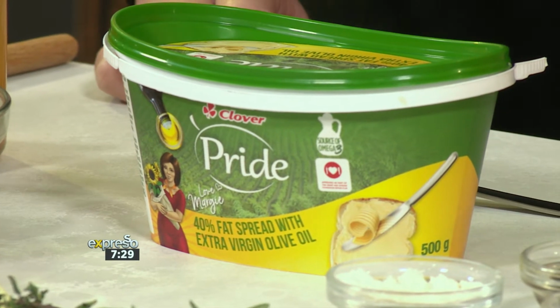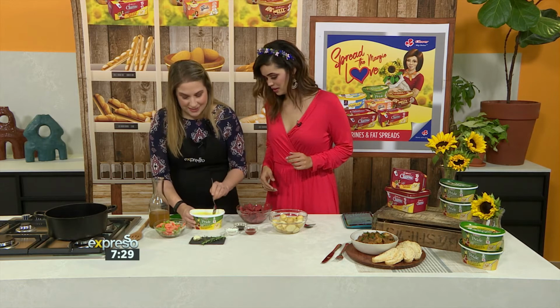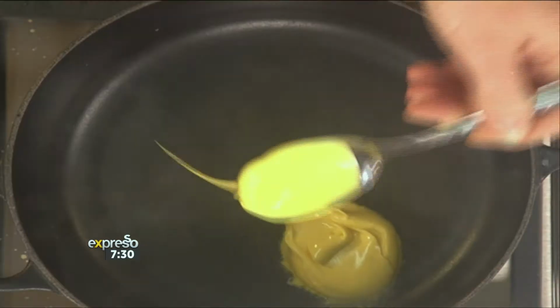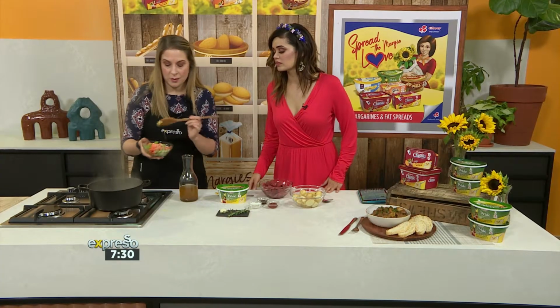Yes, so this is step number 1. So we're going to start off with our Clover Olive Pride. Yes. There we go. So pop your Clover Pride fat spread into the pan. Okay. This is obviously, it's been at room temperature for a while. Yes. In terms of its texture and consistency. Okay. There we go. And then we're going to add our vegetable base. So we've got carrots, onion, and celery. Okay.